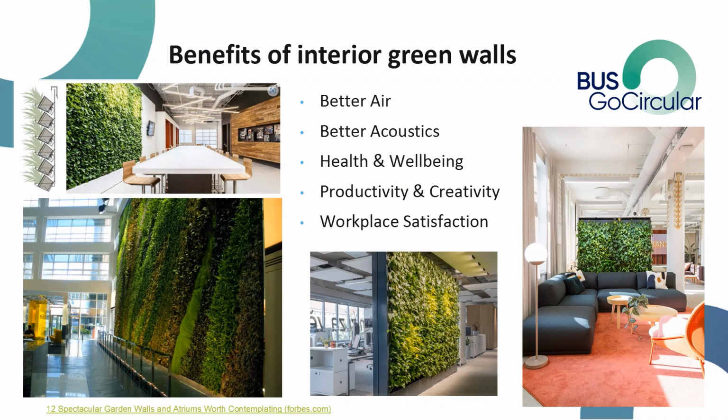Cleaner air means fewer headaches. Being surrounded by plants is also good for our mental health. Our essential connection with nature is often lost or forgotten, particularly during the working week. Viewing plants restores this connection.